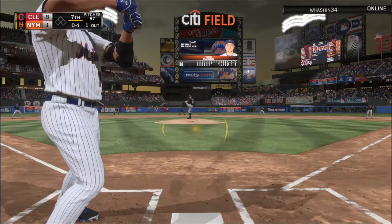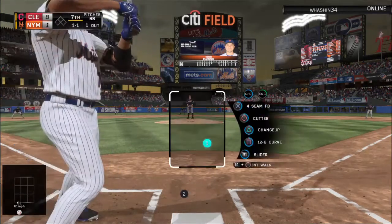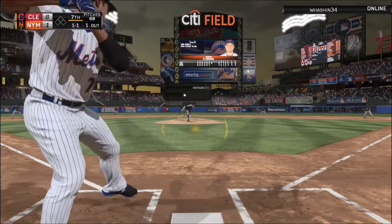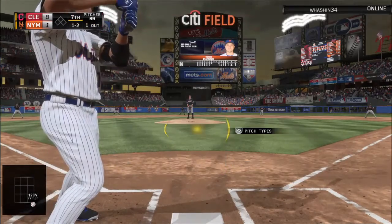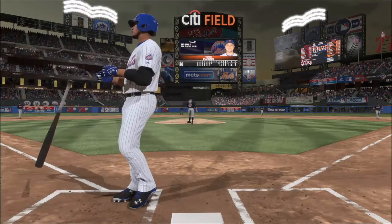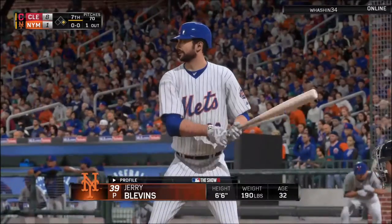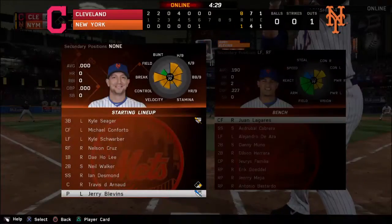Into the windup, here comes the 0-1. And a pitch in the dirt as he lays off. It's 1-1. And this is taken for a called strike. Oh, that's a tough call. Now 1-2. And here's a pitch inside, and that got him. Jerry Blevins will come on, and as he's newly entered into the ballgame, he'll get his first plate appearance now here in inning number 7.